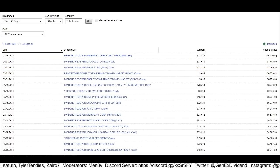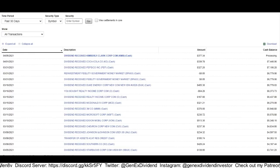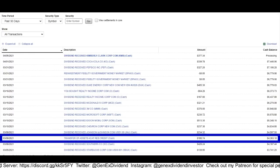a Realty Income share I bought because I wanted to get to 1,300 shares instead of 1,299 shares, and a few other dividends that paid out in March, along with some cash that was transferred in from E-Trade, which was a dividend that was paid out over there but wasn't yet swept into Fidelity.